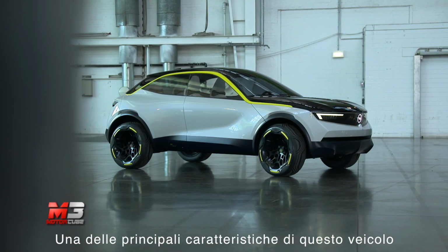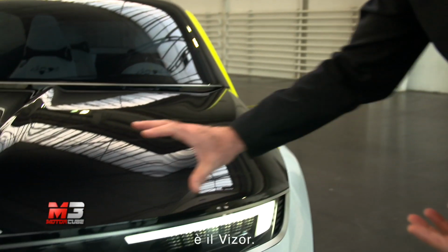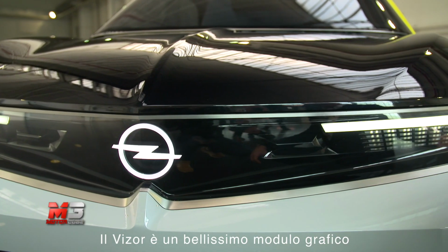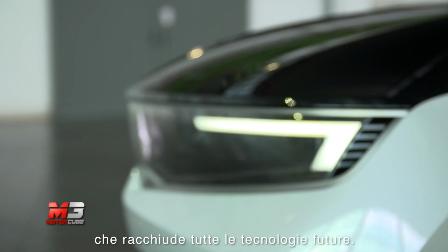First of all, and probably one of the most prominent features on this vehicle that you will be seeing in future Opels is what we call the visor. And the visor is a beautiful landscape format to the graphic of the front of our car, which encompasses all of the future technology.